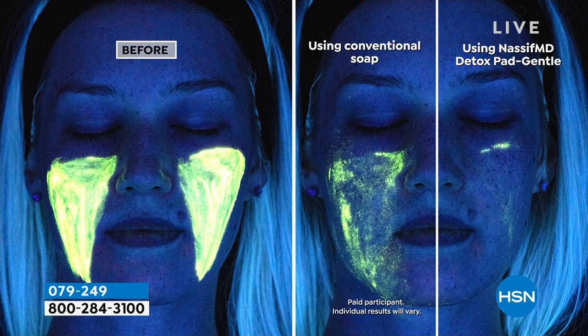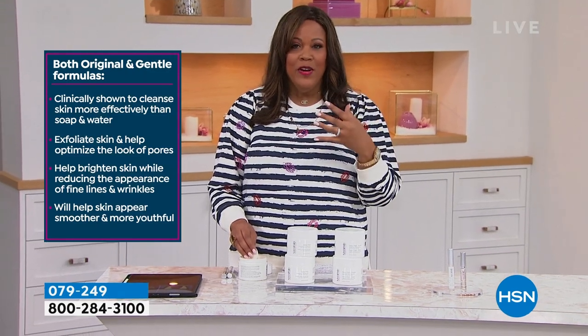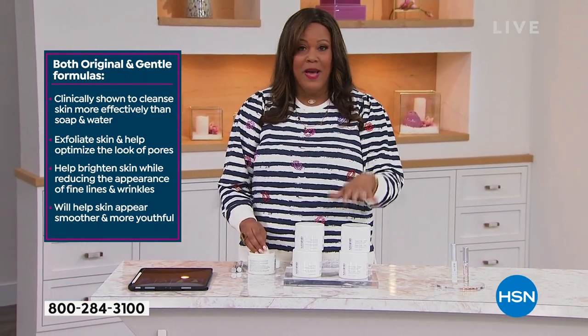And you know, I come in here and I work and I put on a powder and put on foundation. You guys, this brightens your skin. It smooths out lines and wrinkles. It hydrates, and this is not on auto ship, and this is my go-to.